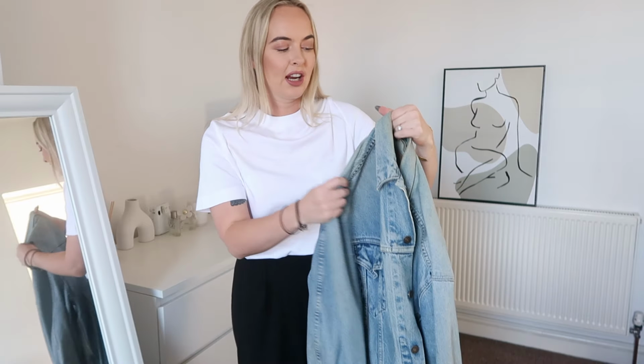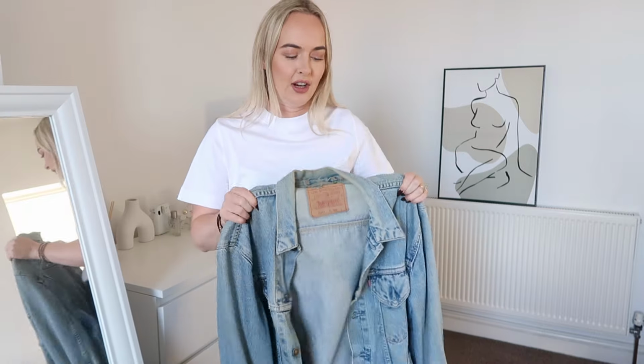I've taken this on holiday with me. I took it interrailing, so it went all around Europe with me. It is sadly just totally filthy now. I'm gonna run it through the wash because I think Levi's jackets are built to last, and this one still looks really good and it still wears really nicely.